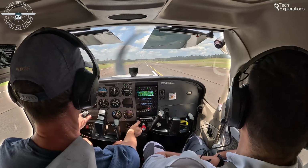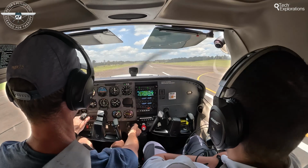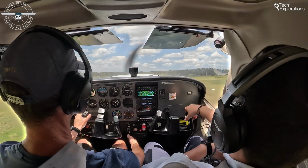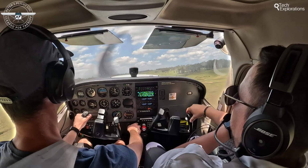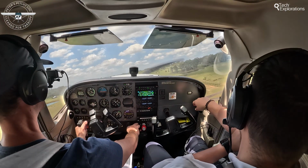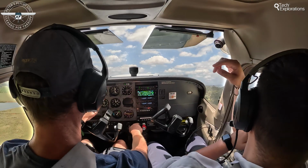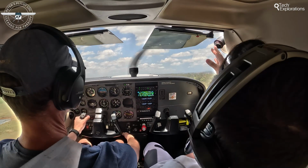And offloaded a bit back. 60 knots, rotate. Julia Bravo Charlie, simulate upwind or crosswind. Bravo Charlie. Lima Golf Oscar, clear to land. Clear to land, Lima Golf Oscar.